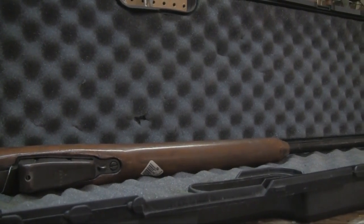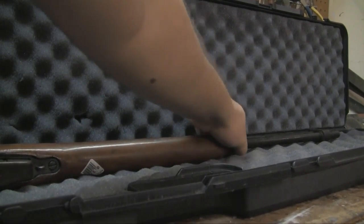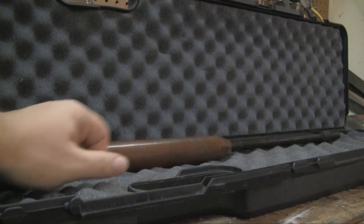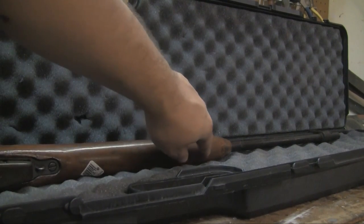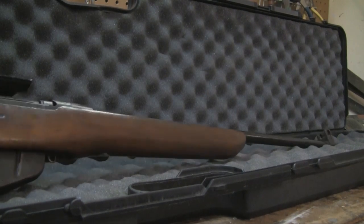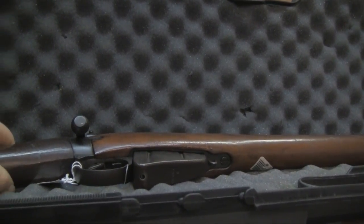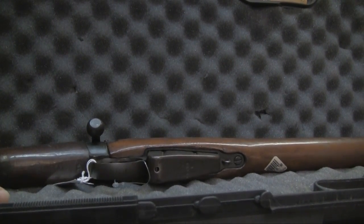Now there's a few choices when it comes to that. You can of course put a sling swivel that goes around the barrel, and I could do that, but I'm probably just gonna drill into this part of the stock, put one in there like that. At this point, it doesn't really matter if I do that, simply because this thing's already been so cut down and everything. This, of course, is the original stock.